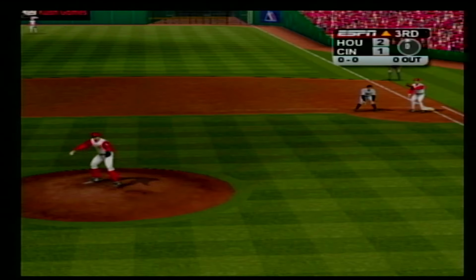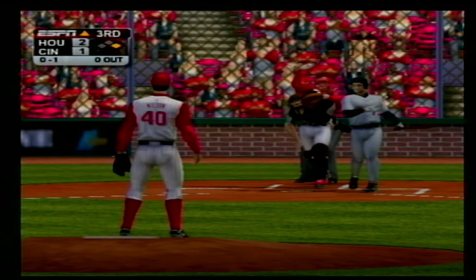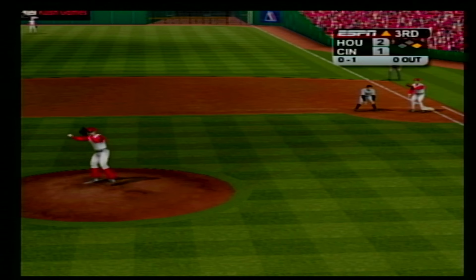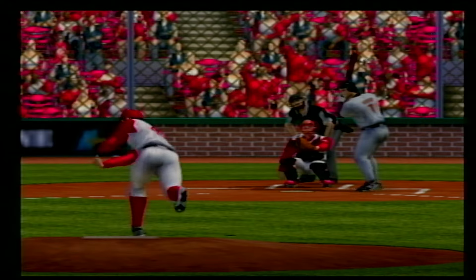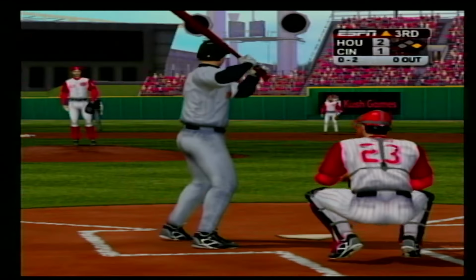Biggio will be the batter. 0 for 1 thus far. First pitch on the way. Fastball swung and missed. 0-1. Good hard sinker that time, and he's in control. It's 0-2.